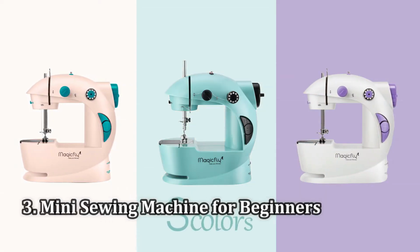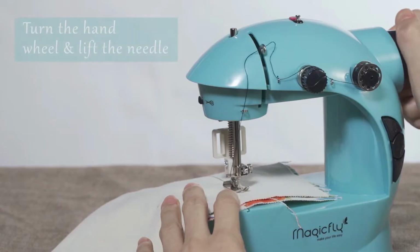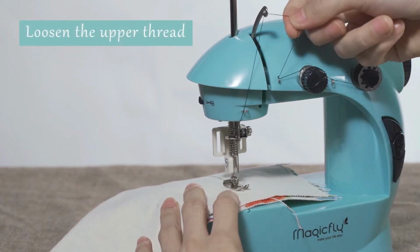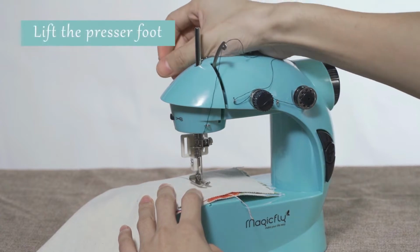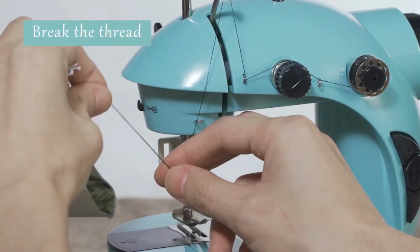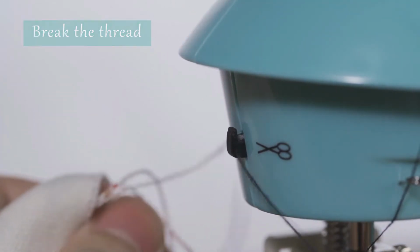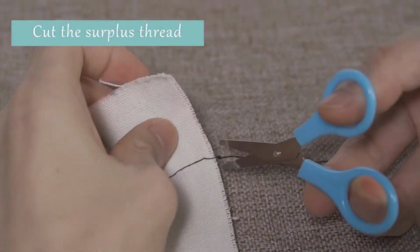Number 3. Mini Sewing Machine for Beginners. When small children are learning how to sew, sewing safety is of the highest priority. This sewing machine from Flea has a finger guard to prevent any injuries. It's also lightweight and easily portable. Plus, it's under $50. It features slow speed options and tons of included accessories for easy learning. It doesn't have a back stitch though, so we recommend stitching over the ends twice to ensure they don't unravel.